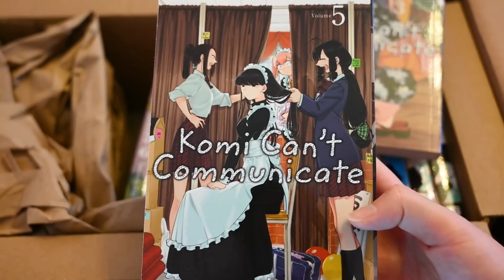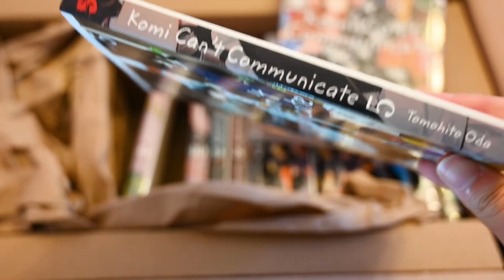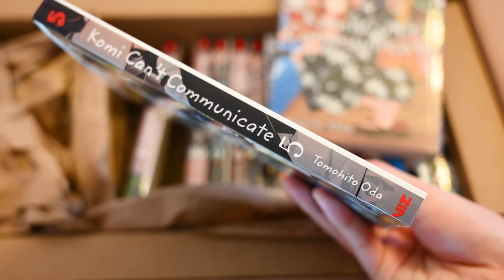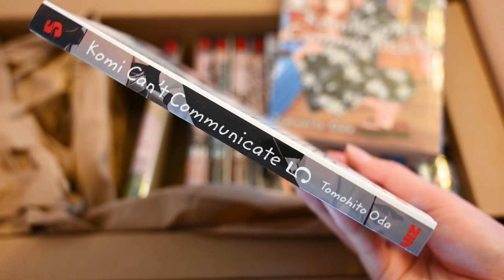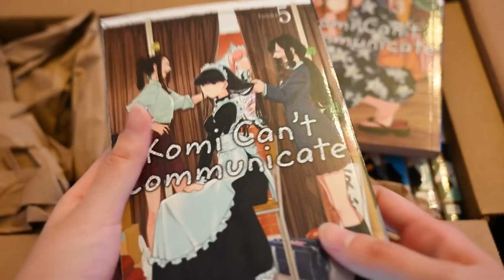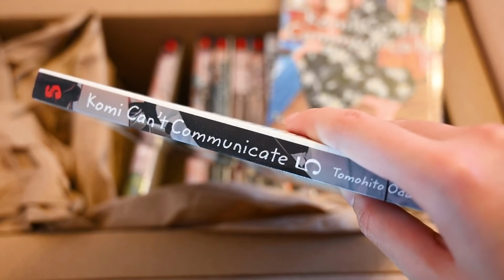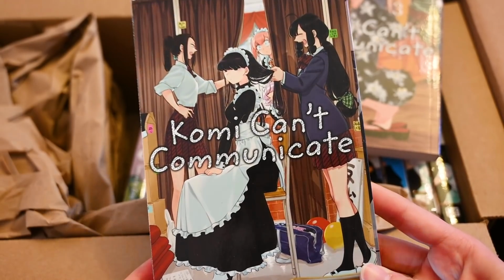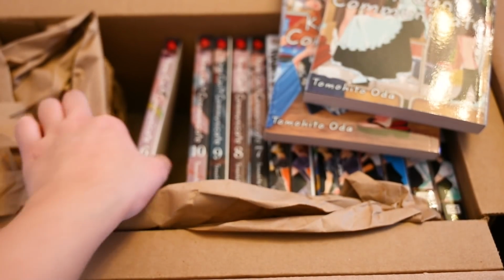Here's volume 5. Oh my goodness. This, please get it together. This is probably one of the most misaligned spines I've gotten. I know people have gotten worse, so this is a problem. Alright, since Komi is so cute, I can forgive this one time, but oh my gosh, this is very, very visible. Hopefully Viz can get that fixed soon, because that does not look pretty on your shelves.